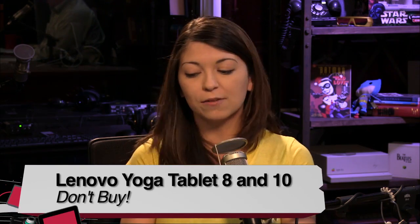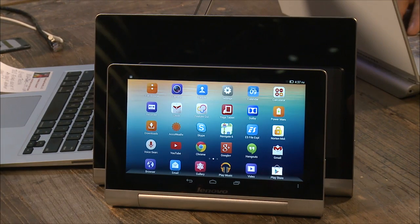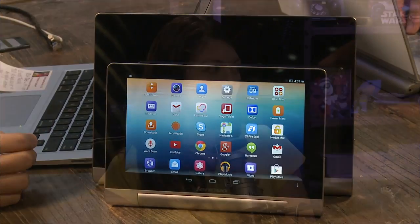Because of that little problem, which may become an issue in the future, and because of the resolution, there are other options that are available right now in this tablet market, in this category. So I would have to give these a don't buy. Yeah. But this is the first generation of this Yoga tablet. So I'm really hoping on the next generation that they create, and I really hope they do. I would love to see a higher resolution version of this, because I think that it would be a really good seller.